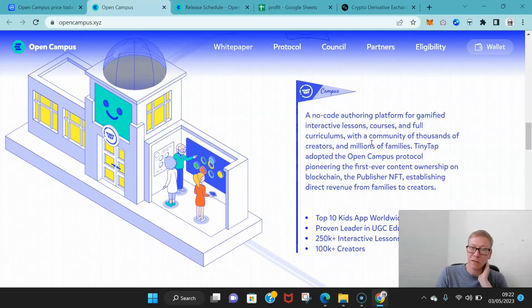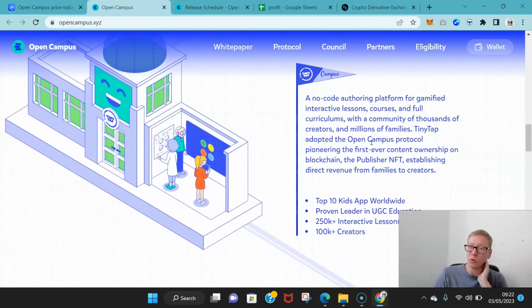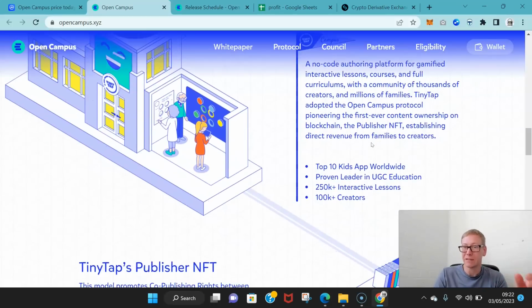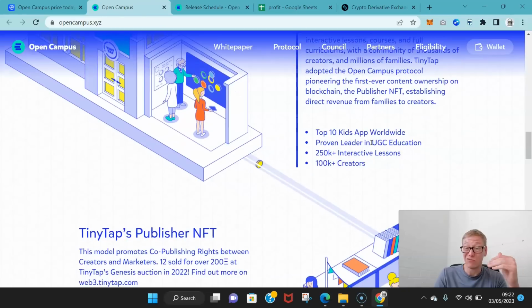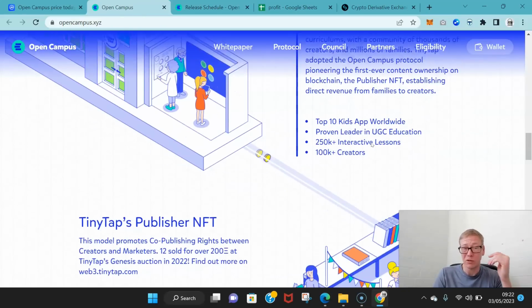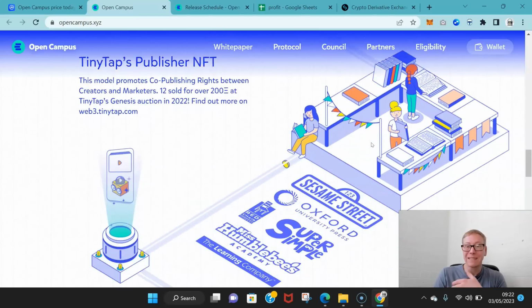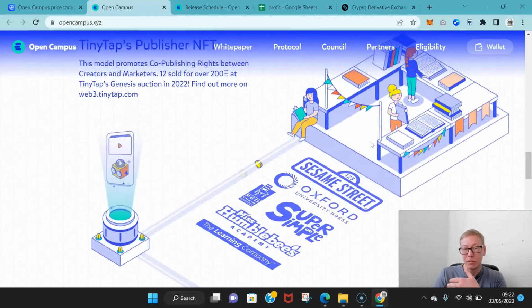And it's a no-code authoring platform. So it has gamified interactive lessons. It can have courses, full curriculums with a community of thousands of creators and millions of families. The whole premise is really, let's get people on board. This is a clever idea. Now, the question fundamentally boils down to, can they get people on board?